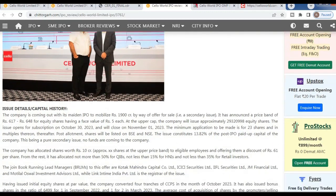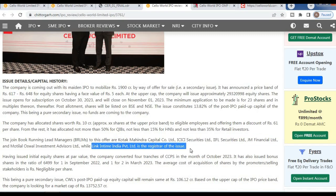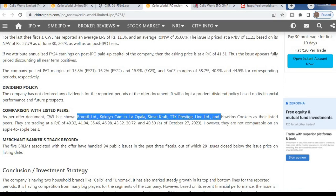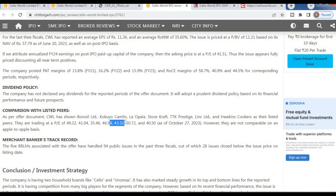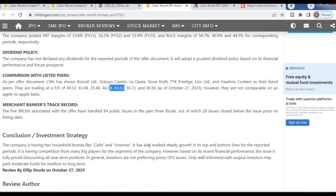And the lead running managers for this issue are Kotak Mahindra Capital, ICICI Securities, and in the website, as per the offer document, they have mentioned Borosil Limited, Kokuyo Camlin, La Opala, Astral, TTK Prestige, and Hawkins Cookers as their competitors. They are trading at price-earnings multiples of 49, 41, 45. So they are mentioning that they are pricing the issue in comparison to their peers. They are issuing the IPO at a price band multiple of 40 times, and they mention that similar companies are trading at similar or higher price multiples.